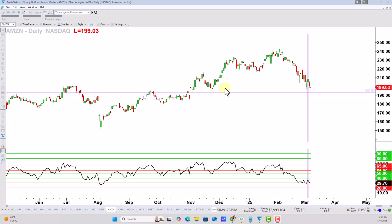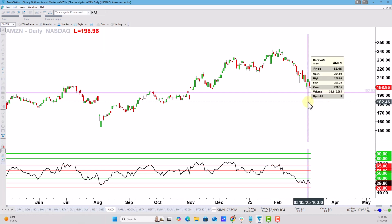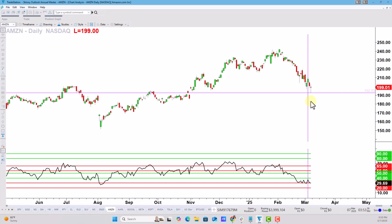Okay, Amazon on the daily chart, there's a forecast that you could have drawn as early as February 5th to prepare for the possibility that we drop down to 192.93 by March 5th. It happened just 2 days late. Gotta love forecasting. I teach these methods in my loss forecasting trading system.